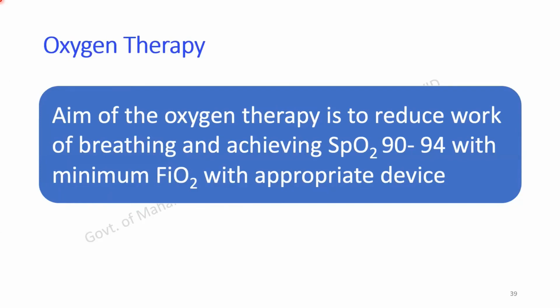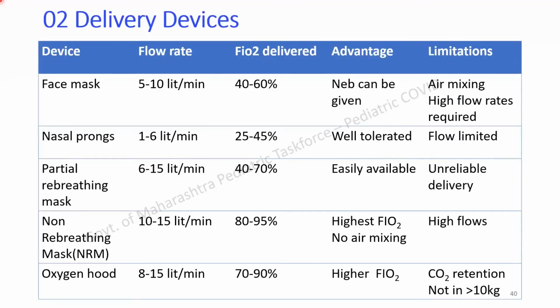The aim of oxygen therapy is to reduce the work of breathing and achieve SpO2 of 90 to 94 with minimum FiO2 with an appropriate device. So we look at some of the devices. Now, a face mask is the most commonly used. But as we can see, the limitations are of air mixing because of the external open ports, the side ports. Also, a very high flow rate of 5 to 10 liter per minute is required, and the FiO2 delivered is just 40 to 60%.